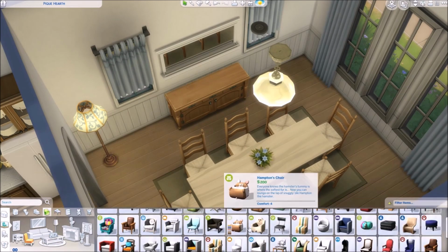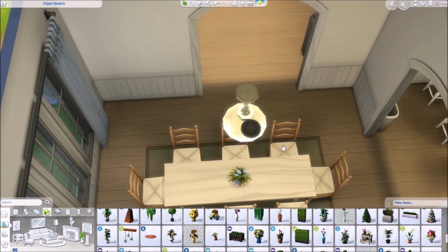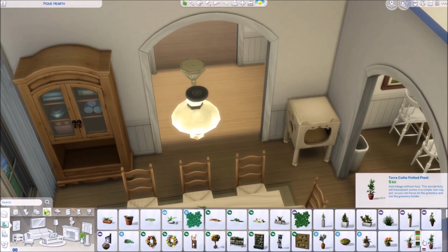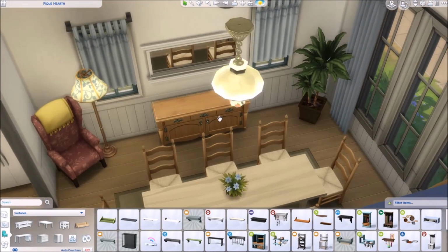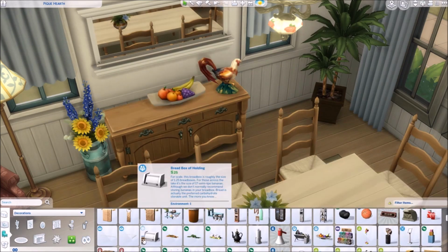So we're working on the dining room, and I think this room turns out really cozy as well. I'm just having a lot of fun using stuff from Cats and Dogs. I think we end up using some Laundry Day and Parenthood, and all of those really cozy packs that we have in game just work so nicely together, and I definitely thought it suited this family.